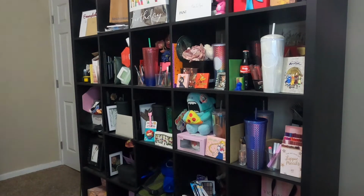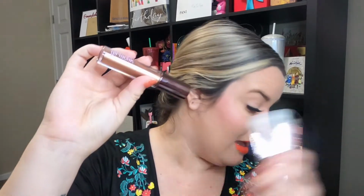Nope. Nope. I'm not opening the rest of the boxes. I'm scared. Very pretty. I like it a lot. I don't think I've gotten something like this already. Now I'm really worried that everything I get is going to be a duplicate. We're starting all over again. Not the case. Oh, I forgot the shade.